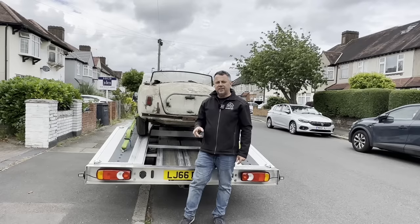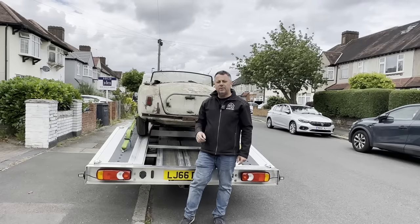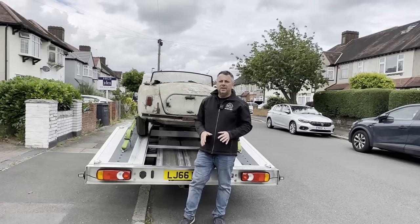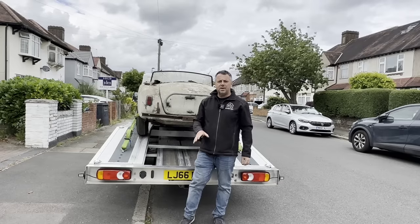August, check the dates. I think it might be the 19th and 20th of August, 2023. Everything you've seen will be for auction. All the details will be on the Anglia Car Auctions website.